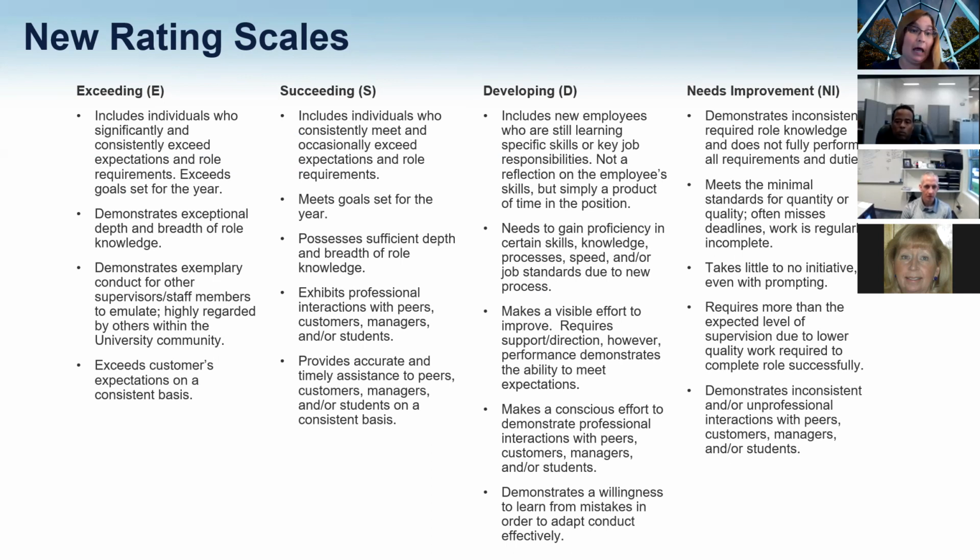And really, we'd like to see folks sitting in that succeeding or developing range, because those are great review rankings to receive, and they show the level of experience somebody has in those roles. The needs improvement is what you're going to reserve for folks that aren't meeting the expectations or needing to improve on the expectations that you've set with them. And like Kay said, there's the ability to add additional comments in the system, so you can explain those things or the rating that was designated a little bit more.